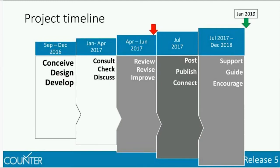But also, Julianne, I would say within the code of practice, we have quite careful information for publishers as well to recognize and to eliminate rogue usage. And we publish a list on the Counter website of the known robots that they should eliminate from the reports that you receive.